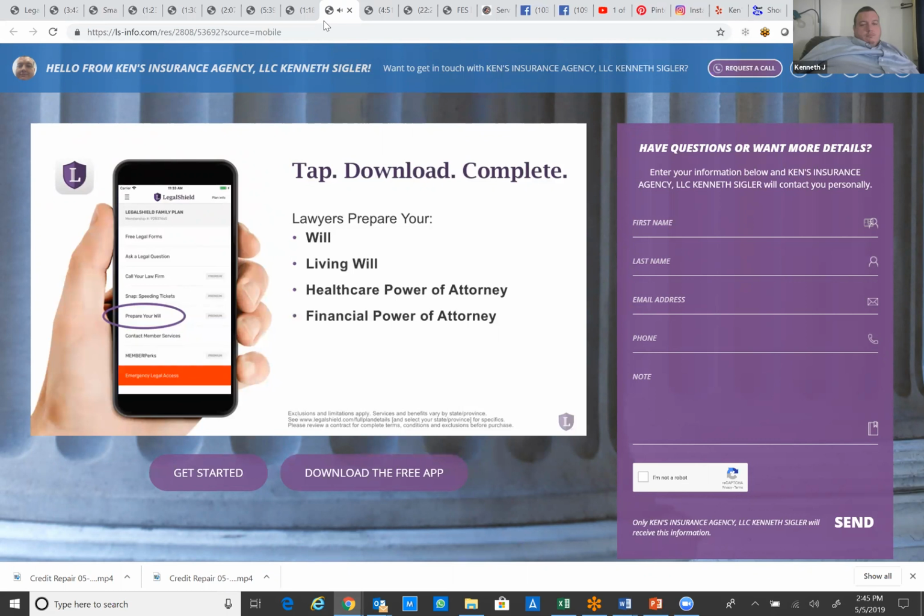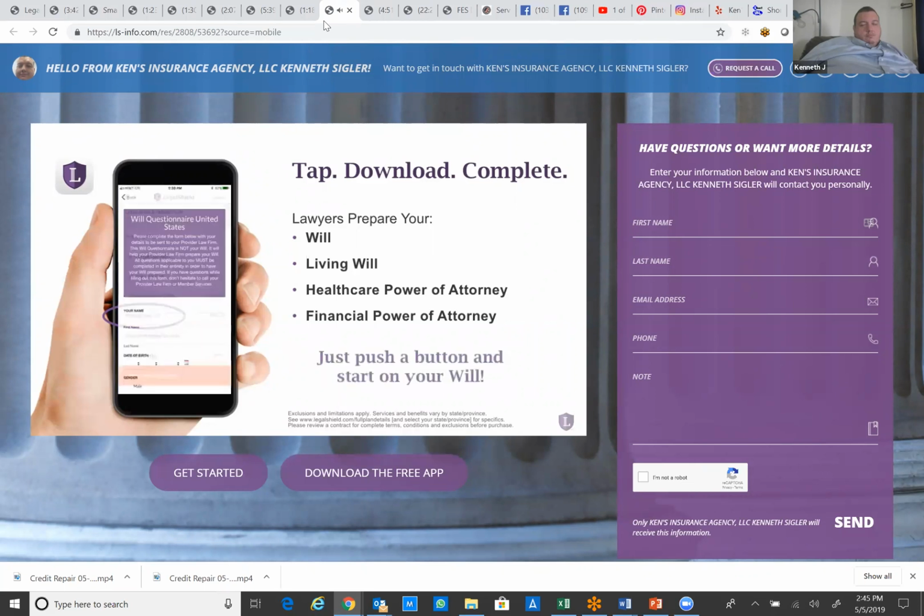If the answer is, I don't have a will, or it's been a very long time, then this is one of the simplest, easiest, and most affordable ways that you could ever get all of these documents prepared for you and your family. With your Legal Shield membership, we'll prepare all of these estate documents, your will, living will, healthcare power of attorney, and durable power of attorney, and update them every year for you at no additional cost. We have many different ways for you to fill out the will questionnaire to get this process started. But the bottom line is, it's very simple to do, and we can do it for you right away as a Legal Shield member.